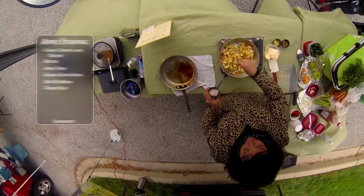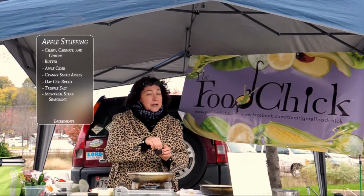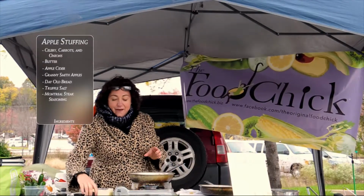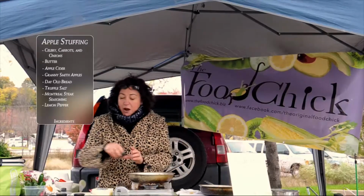A little bit of truffle salt, a little bit of, believe it or not, Montreal steak seasoning. It adds a nice little bite to anything that you have. And then we also have my third favorite, pepper. Lemon pepper.